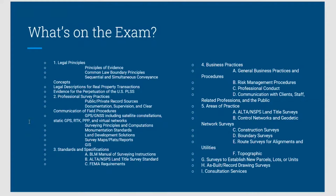Then you'll have your communication and field procedures, which is going to go over all your satellite communications, GPS, GNSS, RTKs, and so on. You're going to go over survey principles and computations, monument standards as far as placing them, land development solutions, survey mapping, plats, reports, and GIS. So there are quite a few topics that you will touch on in professional survey practices.